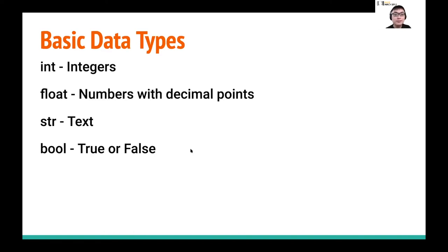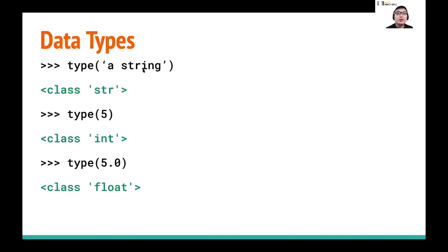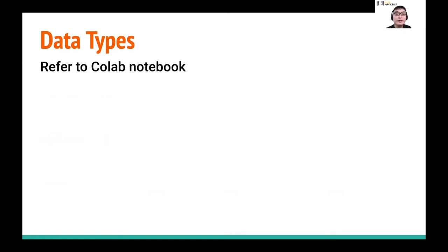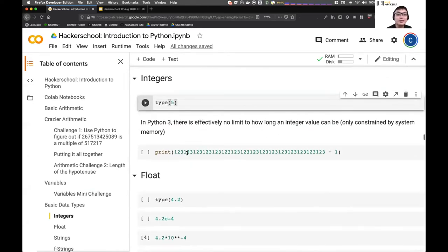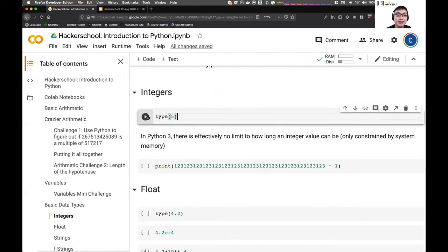So you can use this function called type, okay? This type will tell you what's the type that you're dealing with. So for example, I have a string here. And if I run type on it, it'll tell me that it's a string. If I run type on the number 5, it'll be an int. If I run type on 5.0, it'll be a float. Okay? So moving on, we'll go back to our Colab notebook. As in my Colab notebook, you guys don't need to tab out at the moment. Okay? So we just go through some of the basic data types.